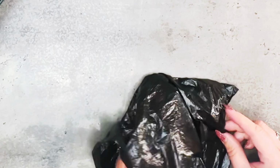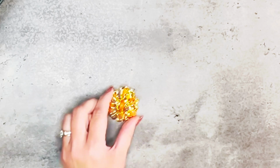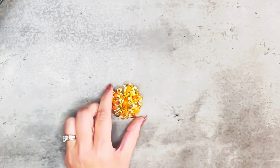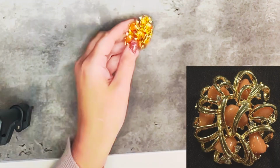No kidding, this stuff came in a poop bag. Let's see what we have here. I can't believe this. Ooh, see how pretty this is? Hopefully you can see it really well. It's gorgeous.